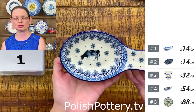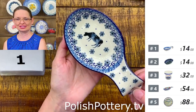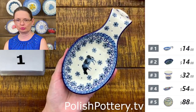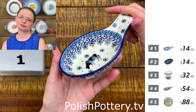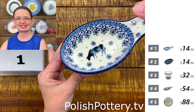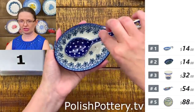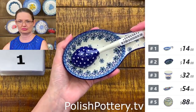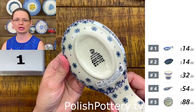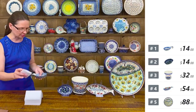Let me show you that cute cow, and today we are celebrating National Cow Day. So $14 for this beautiful spoon rest or condiment dish. They are fantastic for both spoon rest and condiment dish. You have a little handle in here if you are using it for maybe relish or maybe horseradish. And if you are using it with a spoon, that's also a fantastic spoon rest. You see? Both ways. So that's number one. $14 tonight. They are made by Ceramika Artystyczna. And regular price is 33.